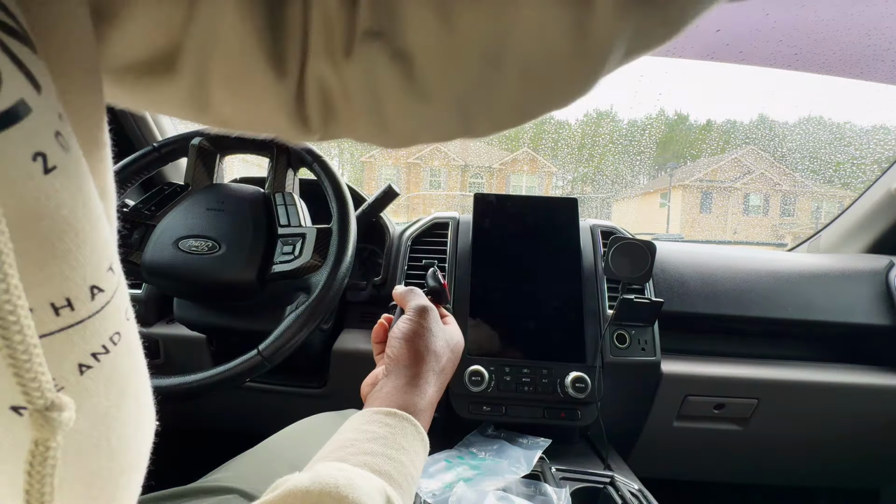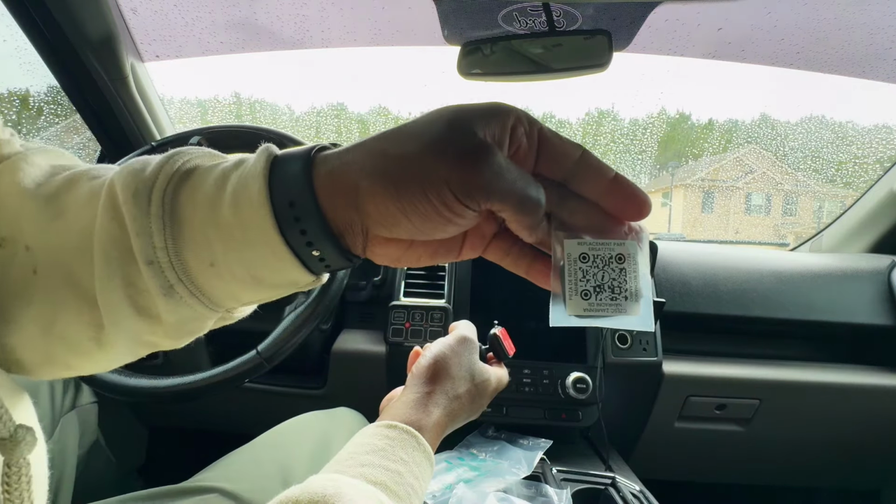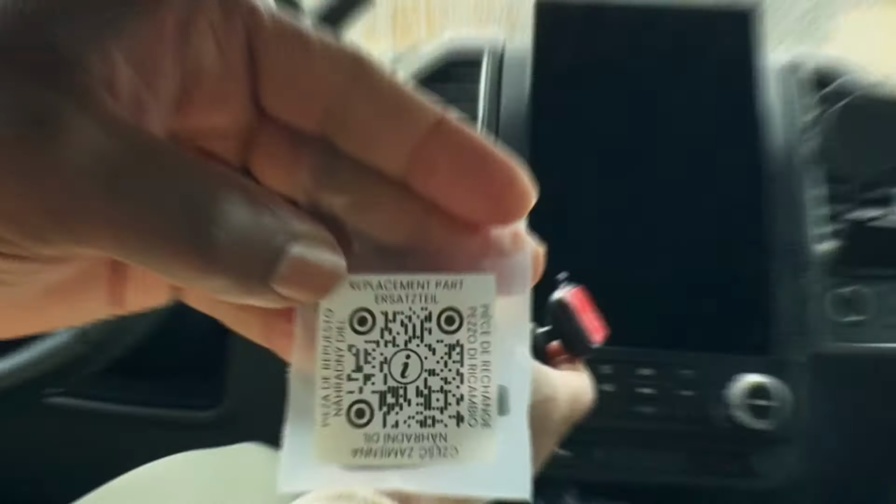I guess it helps to read. It actually says on this one, you probably can't see it, but it says replacement part right there.